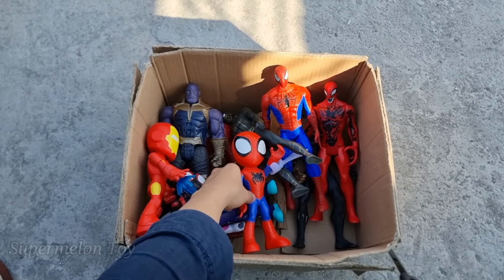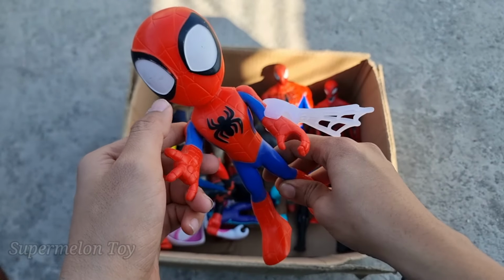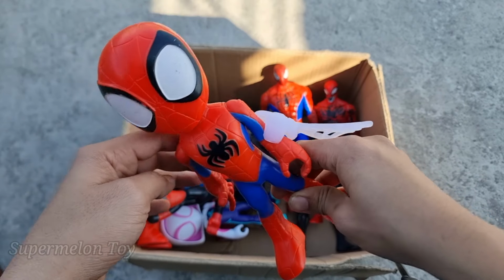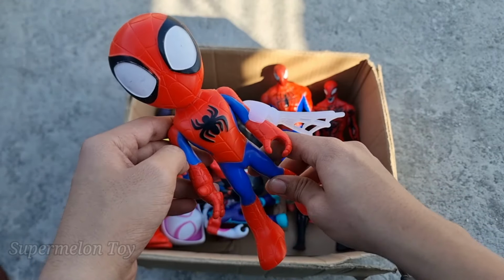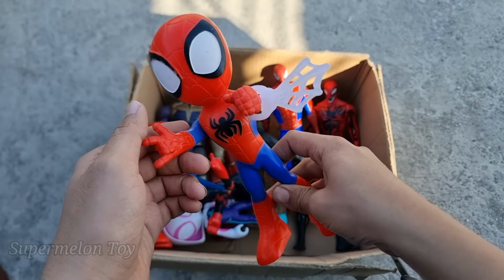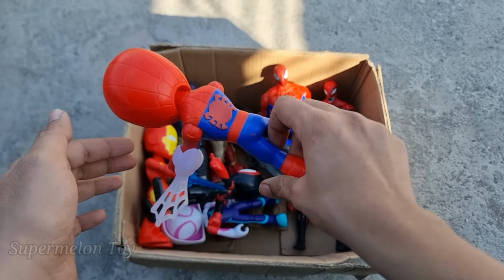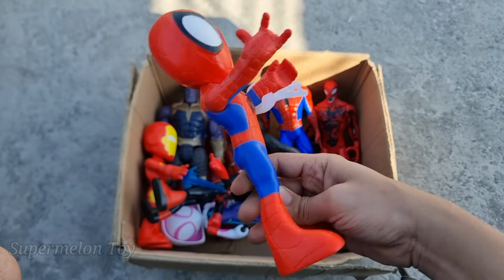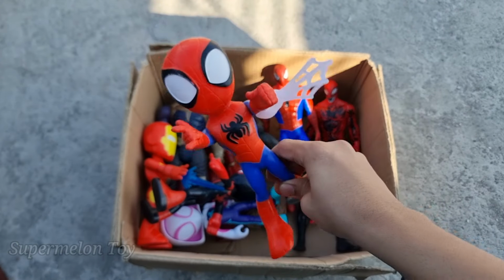Let's pick this one up. Who is this one? Wow, look at him, guys, what we got here. What we found here, guys. Look at this, really amazing, full of huge eyes and really cool, beautiful red and blue color and such a cool webs. Guys, he's so cool and so strong and intelligent and brave. Guys, he is our favorite. He is the amazing Spider-Man.